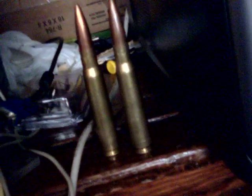How's that for you, boys? Those bad boys are 50 cals. Look at these sons of bitches. That's almost like 3 to 4 inches. Now that is a big freaking bullet.